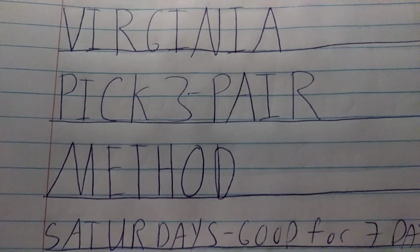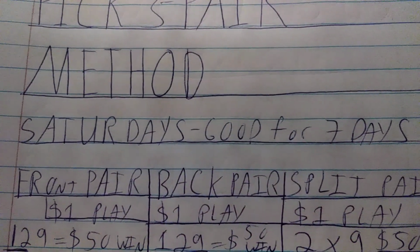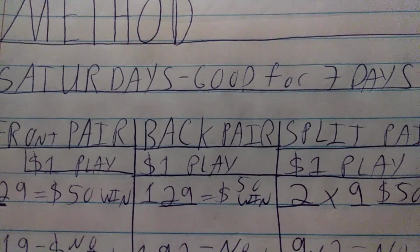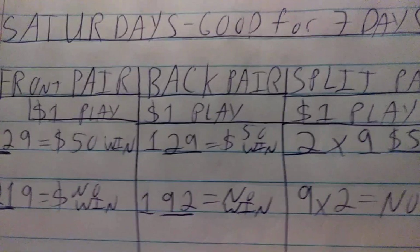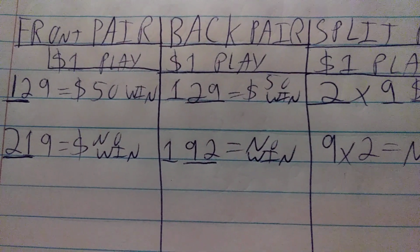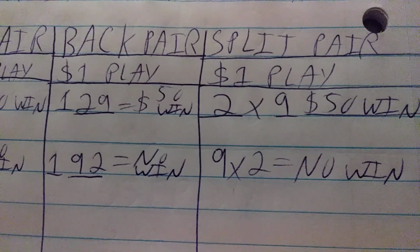So in Virginia, the days that you like are Saturdays. This method is good for 7 days. And then right here, I'm just going to show you a couple examples on the type of pair play that Virginia offers. So in Virginia, they offer front pair, back pair, and split pair.